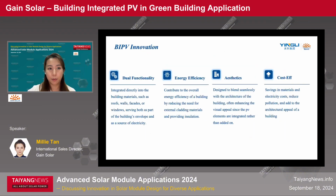Here I summarize what the BIPV innovation is. Firstly, it is integrated directly into the building, so it looks better. It means we can use the large areas of the facade and rooftop, so we can make more energy compared with standard panels. It is also more architectural in design, so it is more beautiful and can be used for different designs. Compared with standard panels, it is a building material.